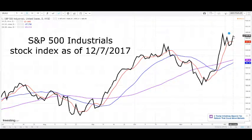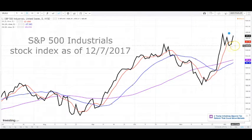We'll see where we go in the next few weeks, but we have the 5-day moving average in red starting to potentially top out here. As of right now, the 5-day average is above the 20, but the 20-day moving average is below the 50. So we have short-term strength, but intermediate-term uncertainty or caution. So some mixed signals there, but as of right now, we have strength for the past few weeks.